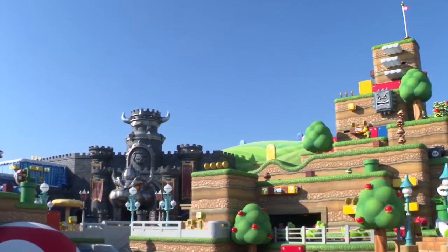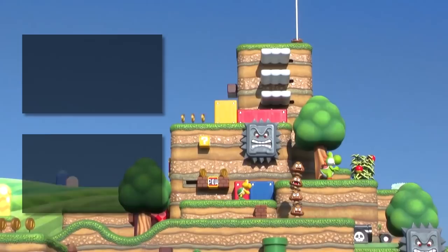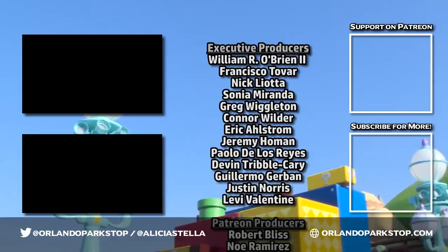Stay tuned to the channel for continuing coverage of Super Nintendo World, and be sure to check out our previous videos, including a rumored breakdown for the Mario Kart ride.